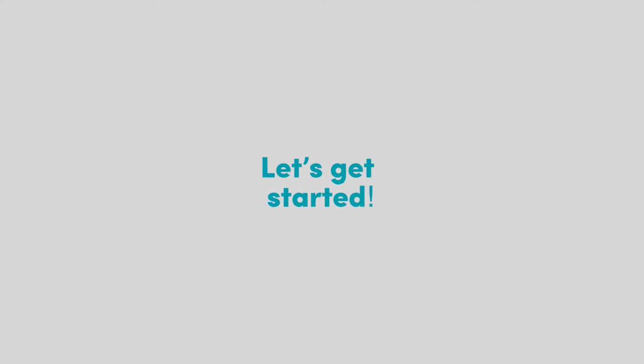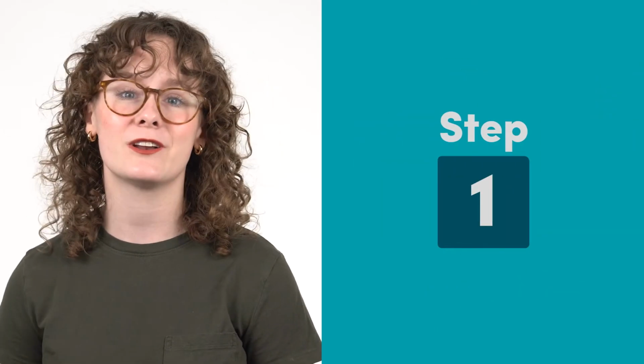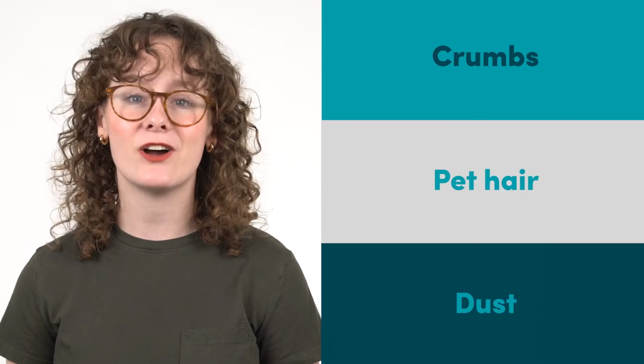Let's get started. Spring cleaning is the perfect opportunity to show your technology a little extra love. Step one is cleaning your keyboard. Crumbs, pet hair, and dust all have a way of sneaking into the cracks between keys. With your device unplugged, use canned air to spray out any debris and disinfecting cloths to wipe away germs from the surface. Give your mouse a wipe too while you're at it.